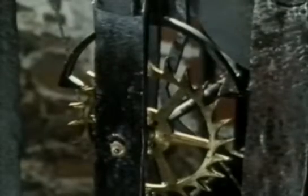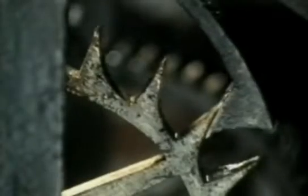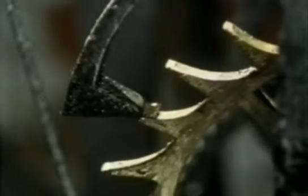The heart of the gearing mechanism is the escapement, which interacts with the pendulum. It pushes the pendulum to keep it swinging. At the same time, the escapement is held back by the pendulum, regulating the clock's speed.